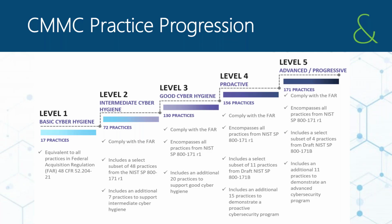Starting with level 2, there are 2 processes that are required, in addition to the 17 technical controls and the things that are added from level 1. And level 3 adds another process and all those other controls, and they all have to be documented, in addition to live demonstrations being acceptable as well. But live demonstrations, starting with level 2 and level 3, are not sufficient by themselves.